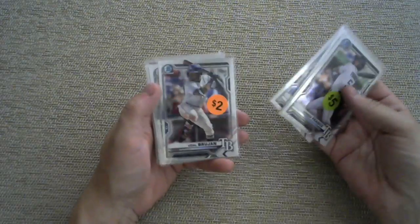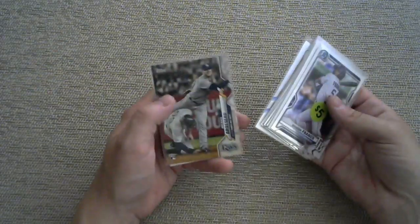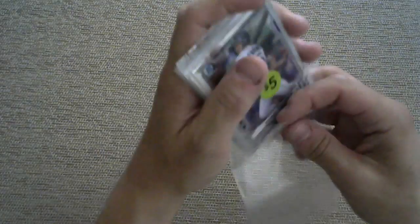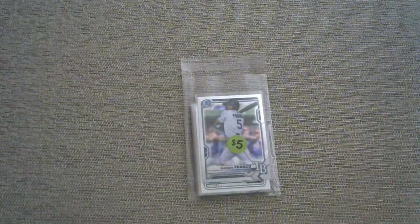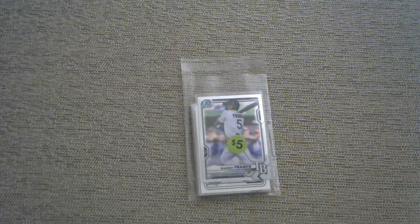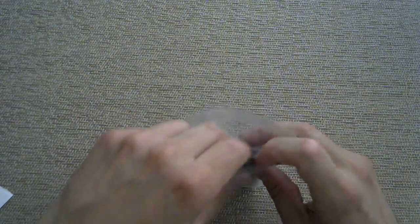Pack number 2. So, Wander Franco. Oh, look at you, your brother, Wander Franco. That's Xavier Edwards. Vidal Brujan. Nick Bitsko, another Vidal. Vidal is vital. Oh, man. McKay. There you go. So that's your second Rays pack. 2 Wanders in that pack. So, Rays number 2. And then we'll go to Rays number three, and then the Cleveland Indians.